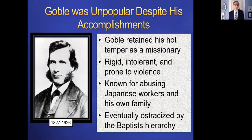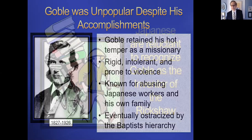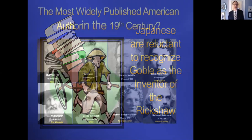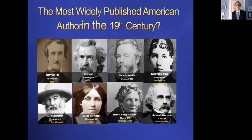And eventually he was ostracized by the Baptist hierarchy as a missionary because of his abusive behavior. And the Japanese like to credit the invention of the rickshaw to some other Japanese inventors and basically say Goebel was just this guy who took the idea of the rickshaw and used it to haul around all these heavy Bibles by his servants hauling the thing around. So it pays to be nice, because if you're not, sometimes you don't get credit where credit is due to you. Our last person we could look at in our last story has to do with writing.